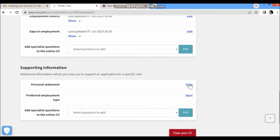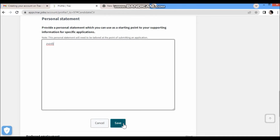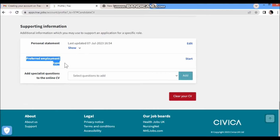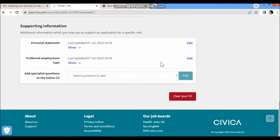The other thing is the supporting information. The first thing in the supporting information, guys, is your personal statement. Please keep in mind that the personal statement will need to be tailored at the point of submitting an application. What does it mean? It means that you can change this personal statement as per the job description and the essential and desired criteria. I am going to apply for the full-time job. Whatever you want, you can select over here, but mostly the jobs we apply for include day duties, night duties, evening duties, so it is full-time. So add the specialist question to your online CV.